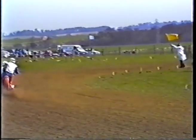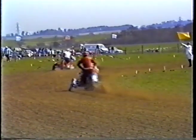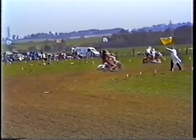Second flag indeed goes for Jason Steer. In second place, Neil Page. Third place is John Hunt. A bit of a scrap for that fourth place. Mark Goddard coming through for fourth.